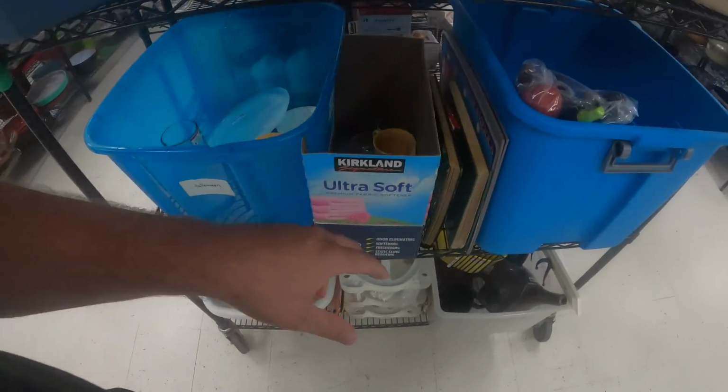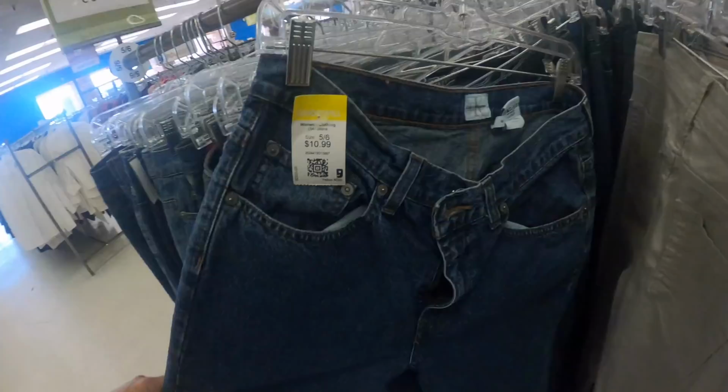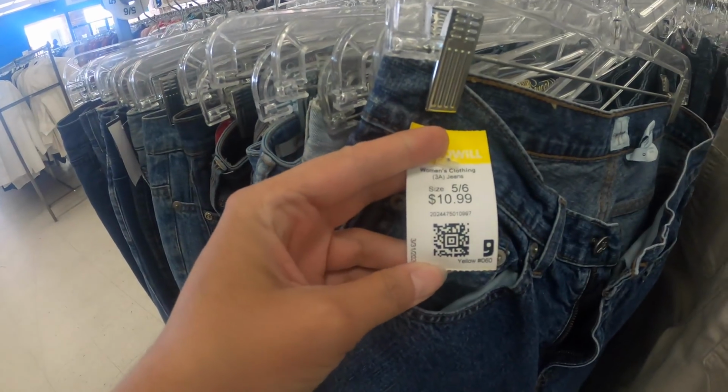Oh, they're restocking. This looks like a bunch of dishes, though. All right, I'm finding a lot of maybes in the jeans section, but not a ton of yeses. But I finally came across a yes. This is a pair of Calvin Kleins. They're size 6, which is kind of rare to find. Usually you find them in men's sizes. This is gonna be their typical $10.99, but that is a yellow tag, so it is half off. So $5 we'll get. That's worth it.